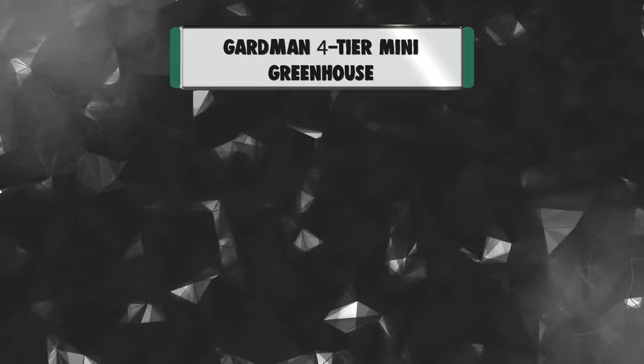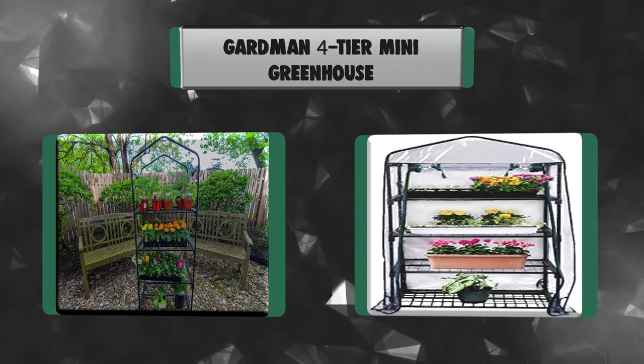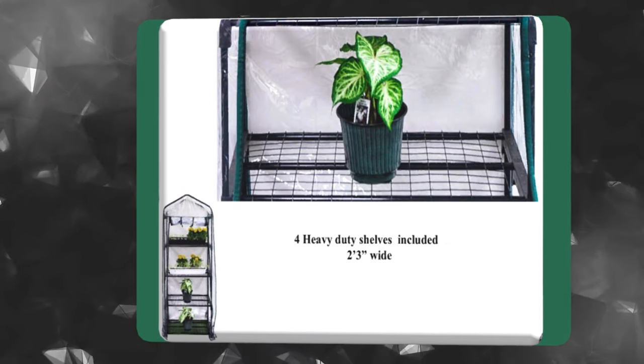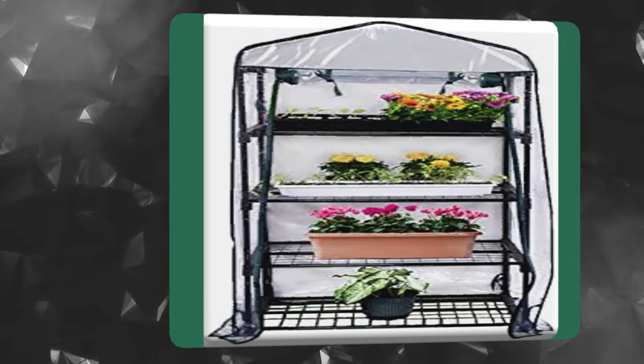Number 1. Gardman 4-tier Mini Greenhouse. The Gardman 4-tier Mini Greenhouse is ideal for small backyards, decks, courtyards, and balconies to provide protection from weather conditions. The greenhouse is a perfect foundation for your seedlings and young plants to thrive, shielding the vegetation and therefore extending the plant growing season. The Gardman greenhouse is made of high-quality solid powder-coated tubular steel.